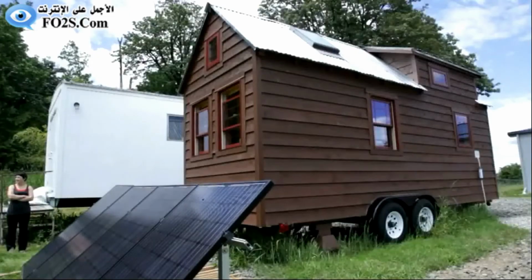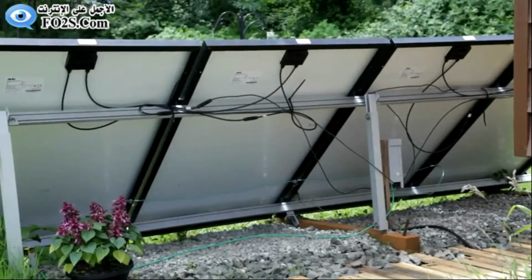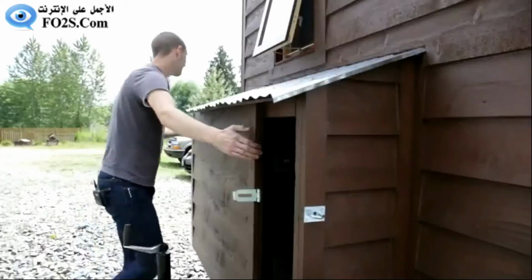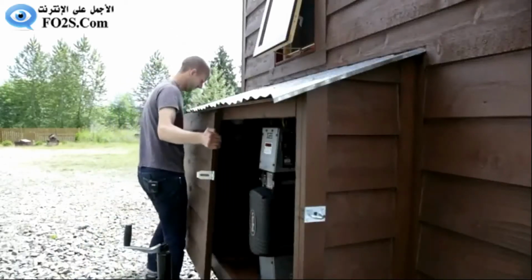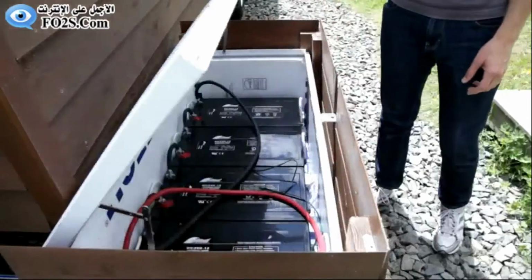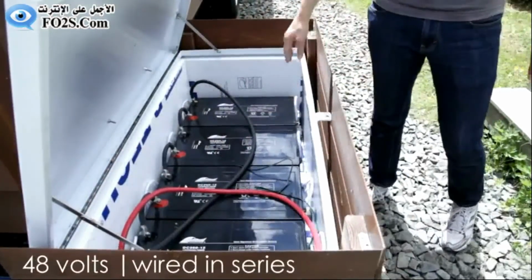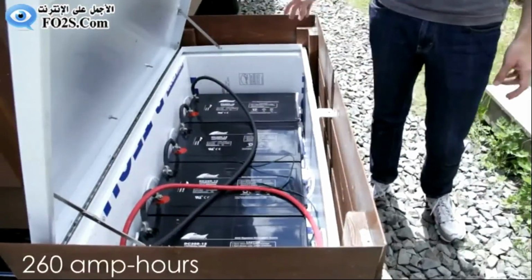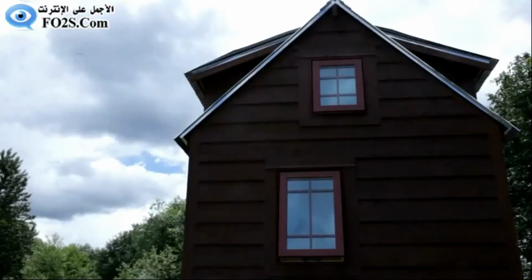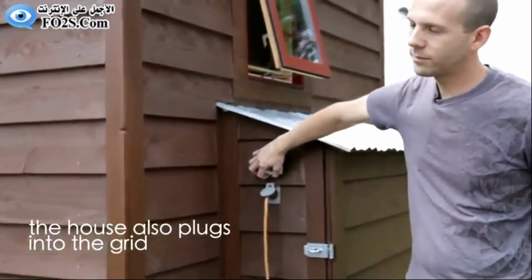So we have just over 1 kilowatt of power collection right here. And then we have a big long cable running underneath the house that goes to the solar inverter. We have the battery cables that run over and go into our battery box here. They're sealed lead acid. Being in Washington State, the clouds definitely prevent the solar panels from picking up as much power as they could. And so during the winter, we usually end up spending about $1 a day in electricity.